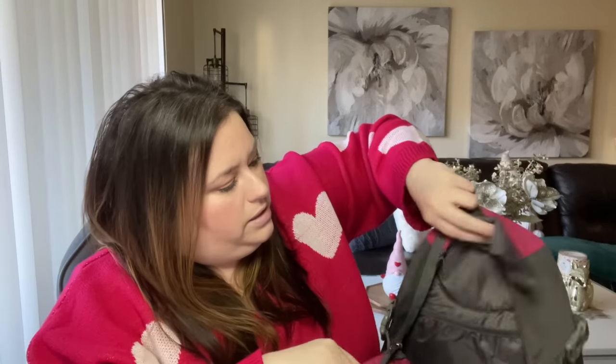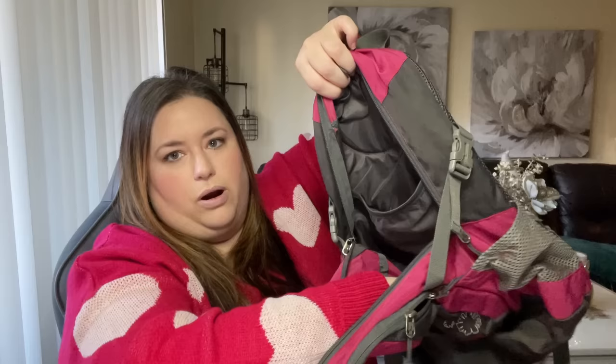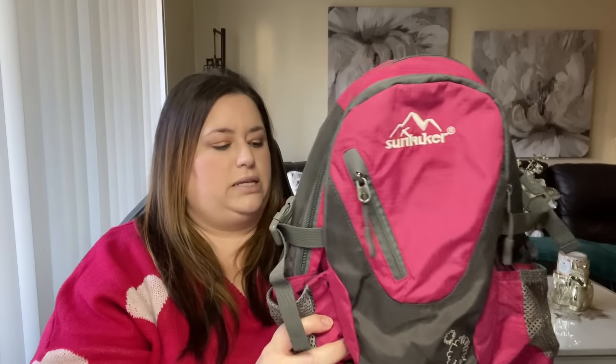And then the main part has a little zippy bag up there, and here it's got a little pocket, and then the main compartment in there. So absolutely love this thing, highly recommend it, and we'll link it down below. It's by Sun Hiker is the brand of it.